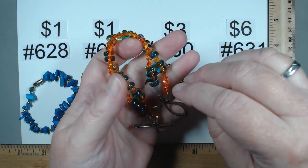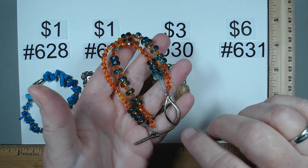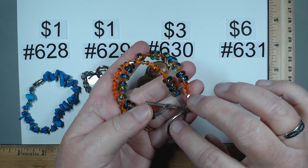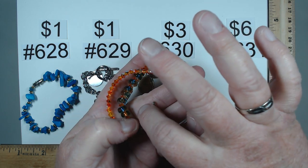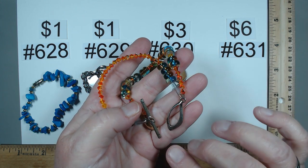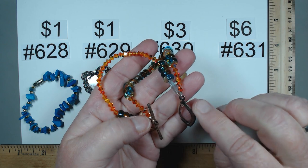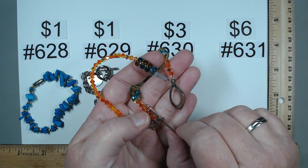Okay, this is the little star of the show here, 6.31. I'm not an overall fan of these glass beads. They're pretty and all, but the closure pieces, the toggle pieces here, they look almost kind of art deco-y to me. They have a great little look. The bar is marked 925, and they have a little bit of patina. As soon as I saw it, they look like sterling.